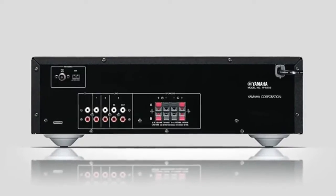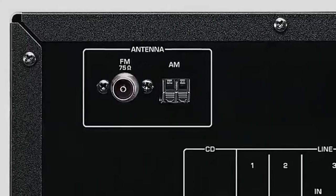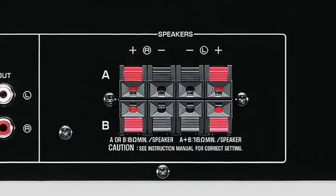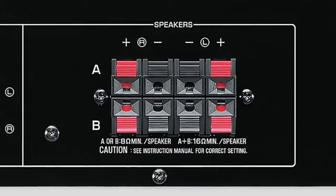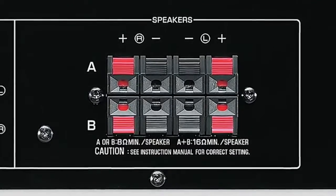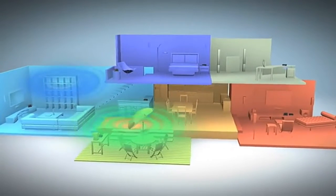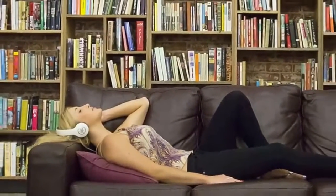Connecting to the back panel is simpler than ever with 4 analog inputs, 1 record output, and AM/FM antenna connections. Although a 2-channel receiver, there are 4 speaker outputs that support the option to listen to speakers A, speakers B, or all 4 speakers simultaneously if needed. Ideal when sound in 2 separate areas is desired. For private listening, a front panel jack provides a rich, clean, and detailed headphone connection.